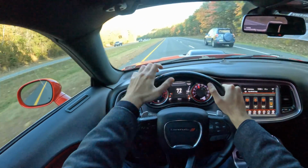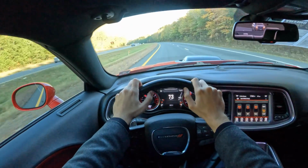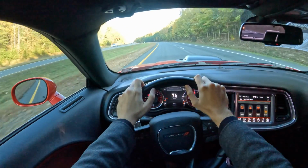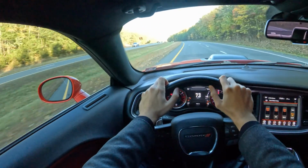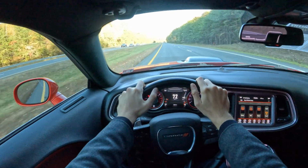The steering, I mean, I got mixed feelings on it. It's more like a boat, but it can still handle. But I wouldn't want to push this into any turns or corners. I would not want to do that.